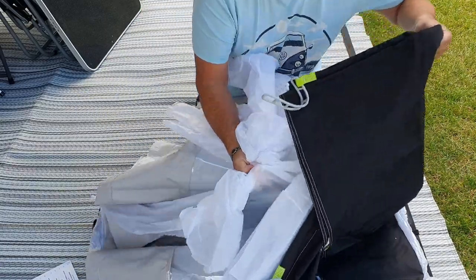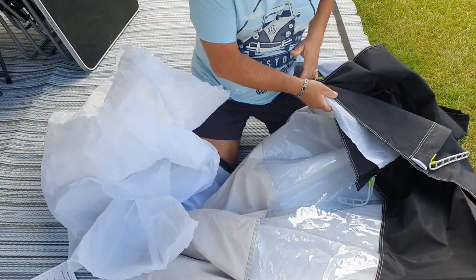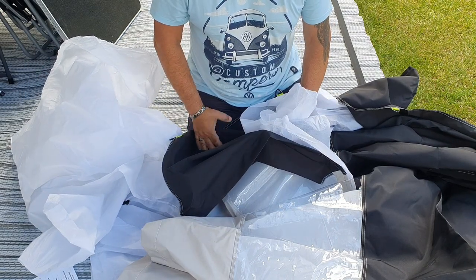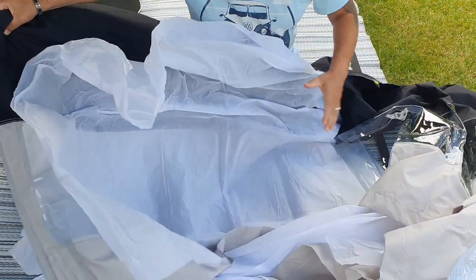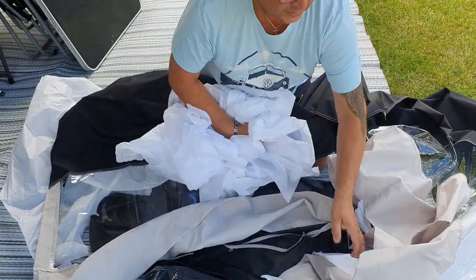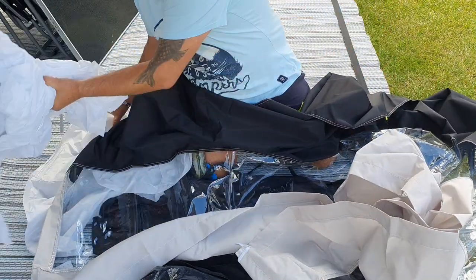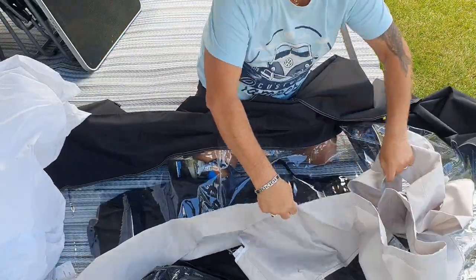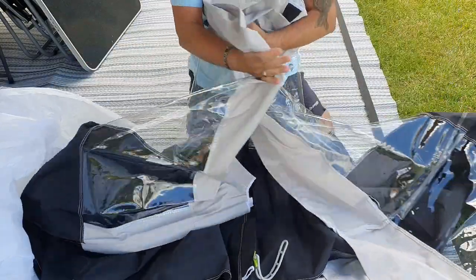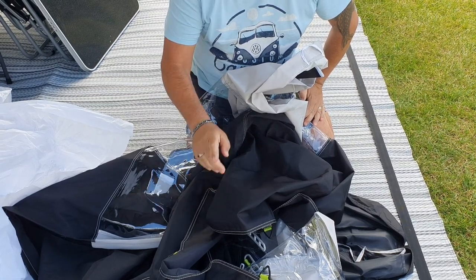The other reason for getting this was because it matches everything else we've got. So, you know, it matches the canopy colours, and Em's quite fussy about things matching, you know. What can I say? God, it's like Christmas. There we go. Right, let me move the tripod. And I'll have a go at putting it up without the instructions.